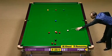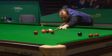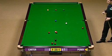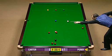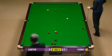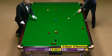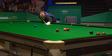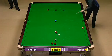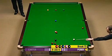And he'll just be one frame behind. It's a turnaround again in this semi-final. 67. His highest break in the match has been a break of 84 in frame 6.